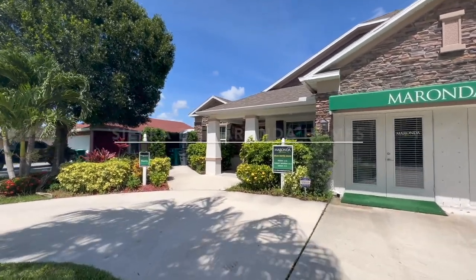We're going to check out a model by Maronda Homes. They offer a ton of different floor plans and design choices. And in our area, they include the lot in their price and offer some of the best incentives of any builder. So here we have their Sierra model.